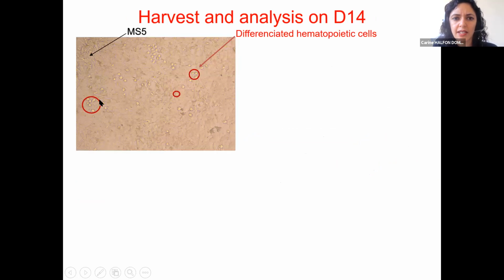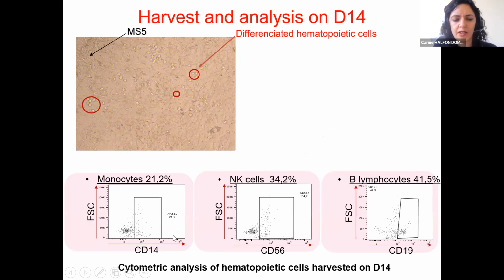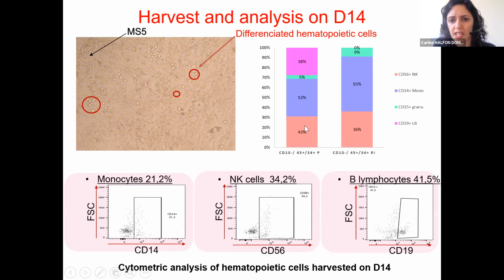On this slide, you can see the result on D14 with the MS5 here, and the differentiated hematopoietic cells here that we harvest. And we put that on cytometry analysis with clusters of differentiation for monocytes, natural killer cells, and B lymphocytes. And then we analyze for each patient the residual hematopoietic functionality. And we observe that for almost every patient, we have natural killer cells produced. And for some patients, we have B lymphocytes, non-sick ones for some of them, and we are currently analyzing the results for approximately 40 patients.